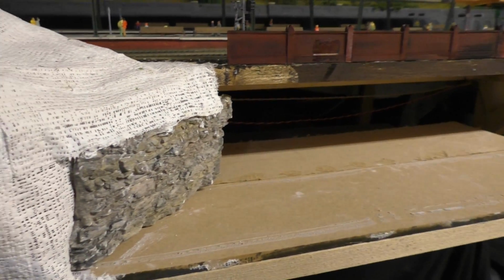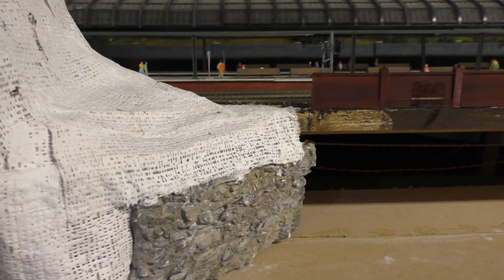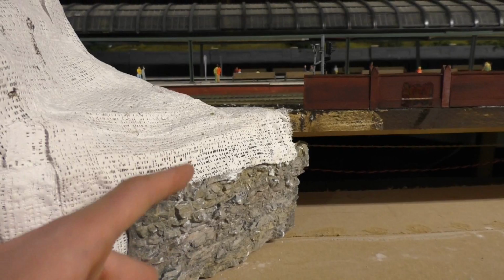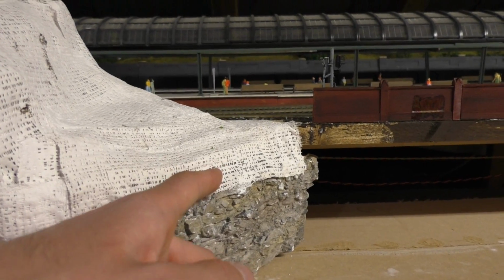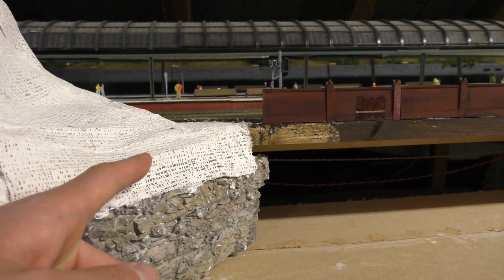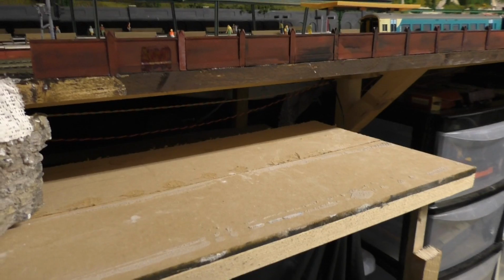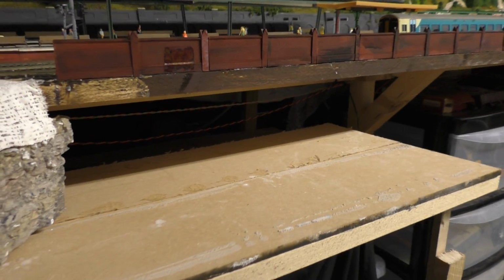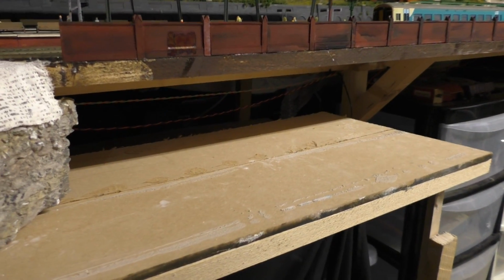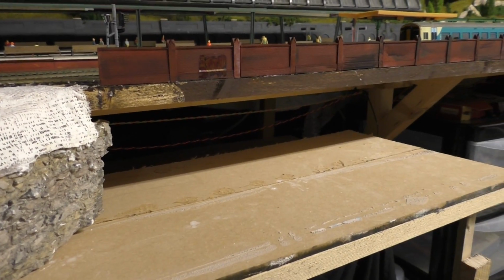Now, I built this in the last few days, and I've already started the first sort of scenery. Bit of ready rock here, which is incorporated with the plaster cloth. I've got to do a second layer on here, because one layer, guys, is not enough. So here is a lower part of the layout, only a small area. So before I show you what's going in this area, any ideas what might be ending up here?